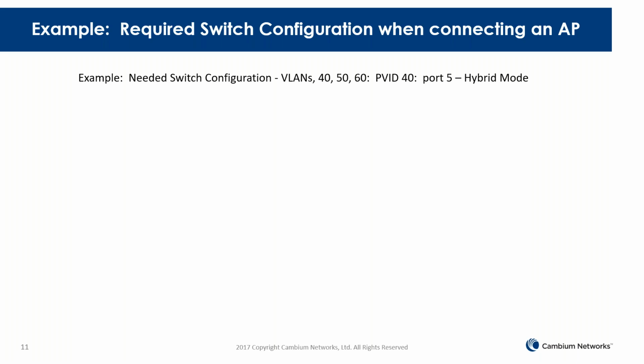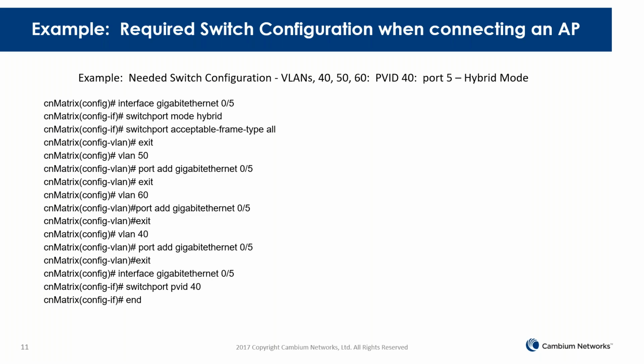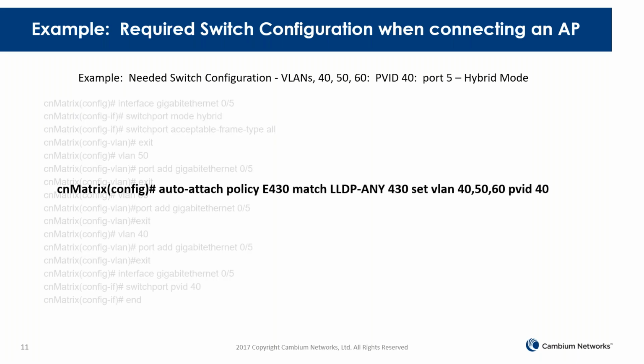So if I was to configure the switch via the CLI, it's about 15 CLI commands. Now, if I was to plug a second access point into port 10, I would have to enter these commands again. With the policy-based automation feature, you replace these CLI commands with the following single command. This is how you configure a policy on our cnMatrix switches. It's a single CLI command.